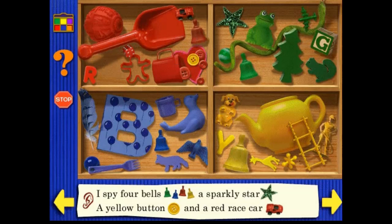Okay. One bell. Two bells. Three bells. Four bells. Okay. A sparkly star. I didn't have to move it. Yellow button. That's awkward. I mean, peculiar, not awkward. A red race car. You've solved another riddle. I spy four bells. Let's go to the next Busy Bin screen.